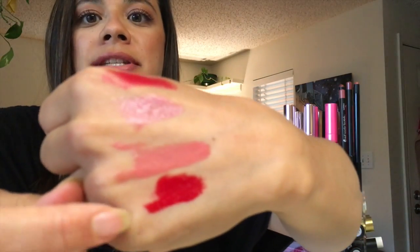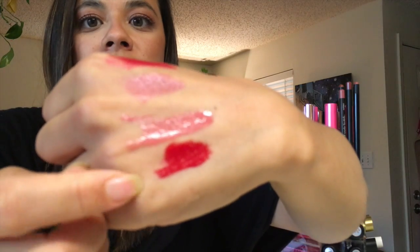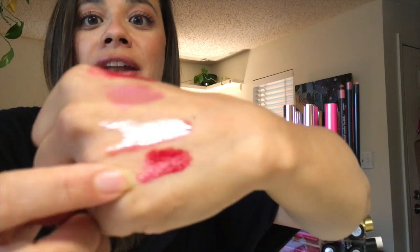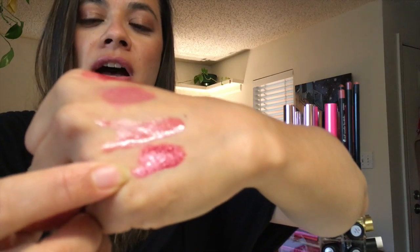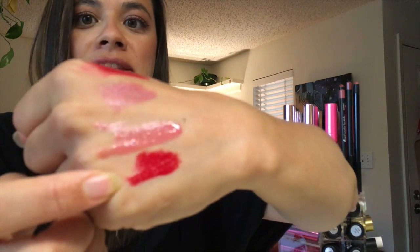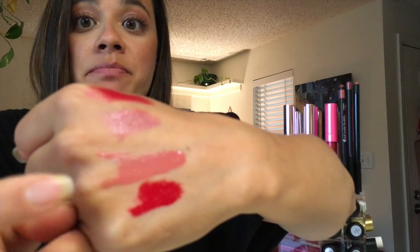So here I'm going to show you my favorite bold color from them down here. Sorry for the messy swatch here. It's Red Velvet. You can see they definitely have a glimmer, not a shimmer, it's just a nice sheen. And then this one is Butter Chew, which is my favorite nude by them. The feathering only tends to be a problem with the darker ones, not the lighter ones. So at your own risk, purchase them.